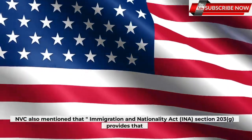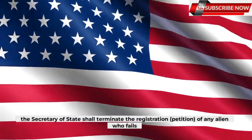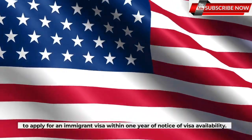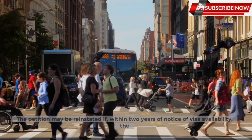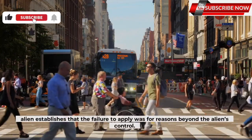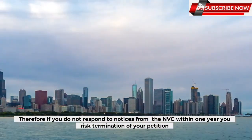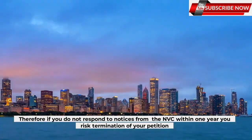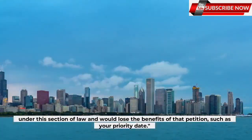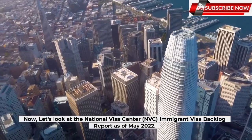NVC also mentioned that Immigration and Nationality Act, INA, Section 203(g) provides that the Secretary of State shall terminate the registration of any alien who fails to apply for an immigrant visa within 1 year of notice of visa availability. The petition may be reinstated if, within 2 years of notice of visa availability, the alien establishes that the failure to apply was for reasons beyond the alien's control. Therefore, if you do not respond to notices from the NVC within 1 year, you risk termination of your petition under this section of law and would lose the benefits of that petition, such as your priority date.